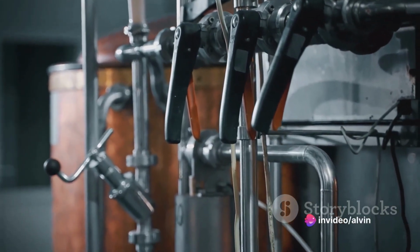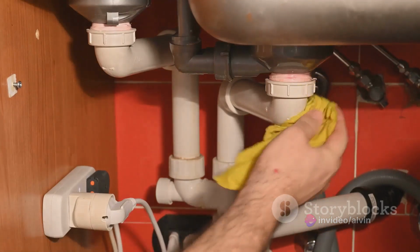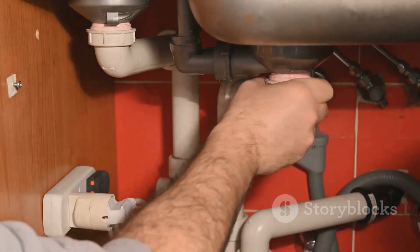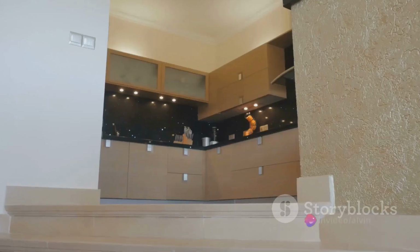Lastly, but equally important, is the plumbing setup. This involves not just the water supply, but also the drainage system. A well-planned drainage system is crucial to maintaining a clean and hygienic kitchen.